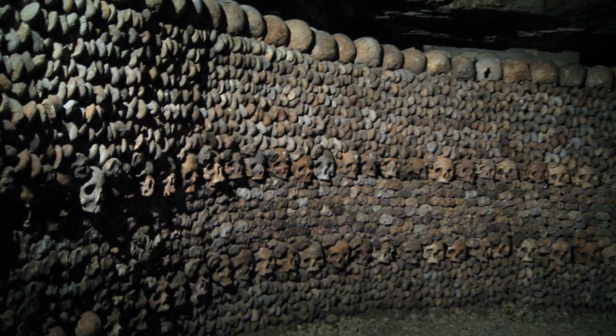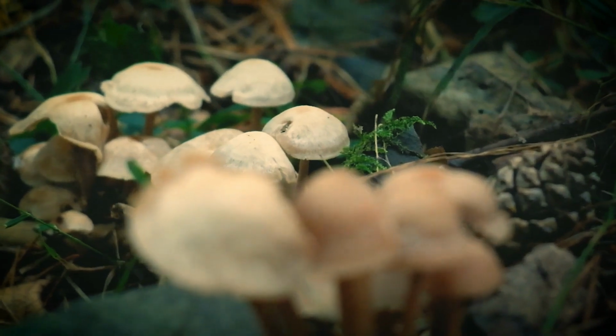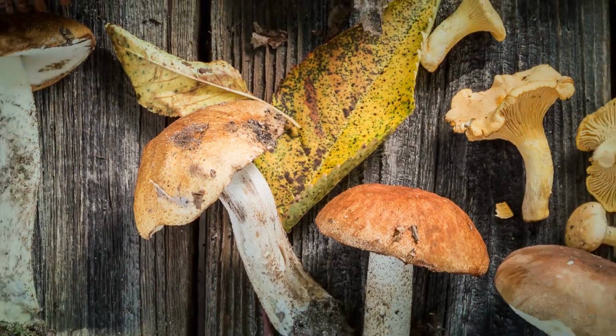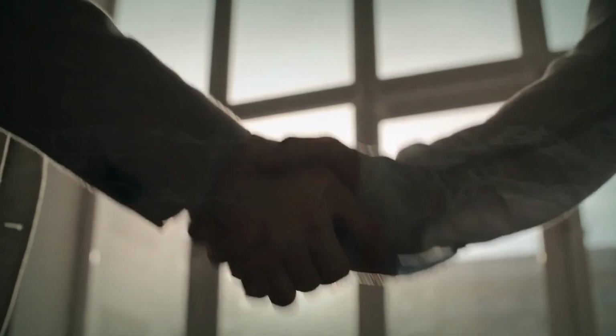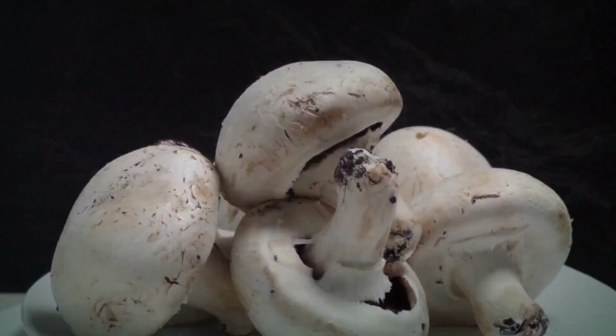Such enthusiasts existed in the past, too. Once, a Parisian farmer did the same and came across button mushrooms growing in the catacombs. He saw an opportunity to make easy money, and he actually created mushroom farms in the tunnels. He even got official permission for it. By 1950, 100 farmers had been working inside growing mushrooms.